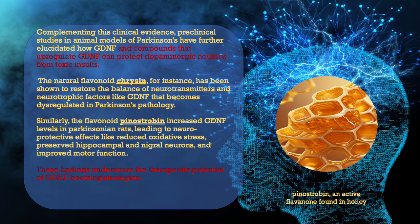Likewise, research has shown that the flavonoid pinostrobin can elevate GDNF levels in rats with Parkinson's, resulting in beneficial effects like decreased oxidative stress, preservation of hippocampal and nigral neurons, and enhanced motor function. These discoveries highlight the promising therapeutic possibilities of strategies aimed at boosting GDNF levels.